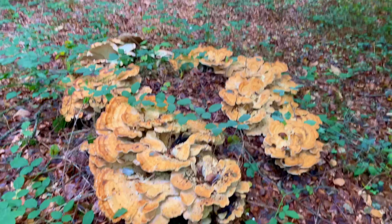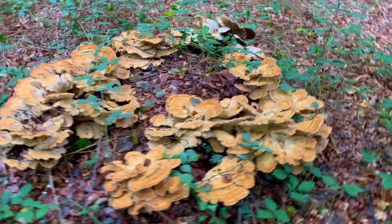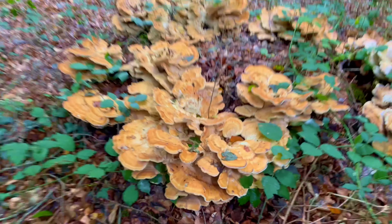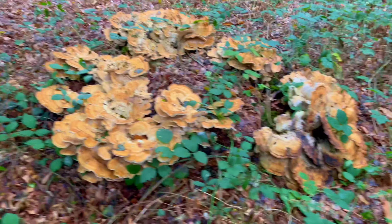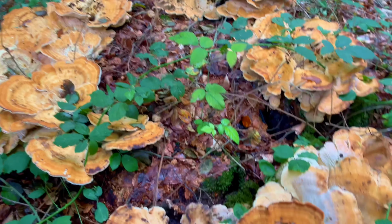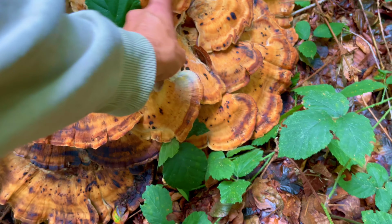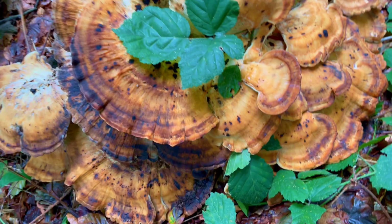We just found this mushroom. I don't know if we can call it a mushroom. Look how big it is! Huge. Look at that. I don't know if we can eat this kind of mushroom or not. I think we can. It's a big one.